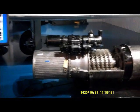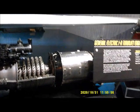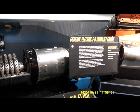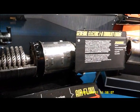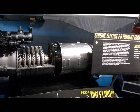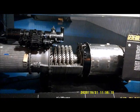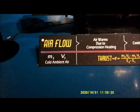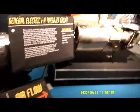This is one of the engines. General Electric I-A turbojet engine. The I-A was the first turbojet engine manufactured in the United States. It was a copy of the highly secret British Whittle engine and was developed and built from an engine and plans which had been provided by the British government in October of 1941. There are talks about airflow, air warmth to compression heating thrust, and okay.